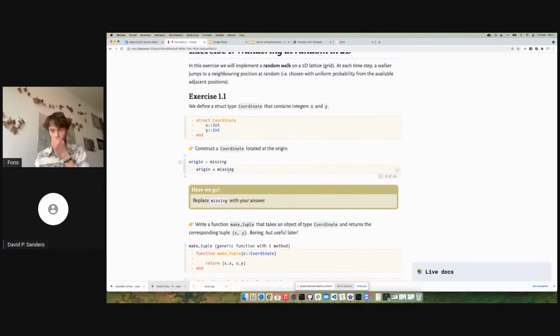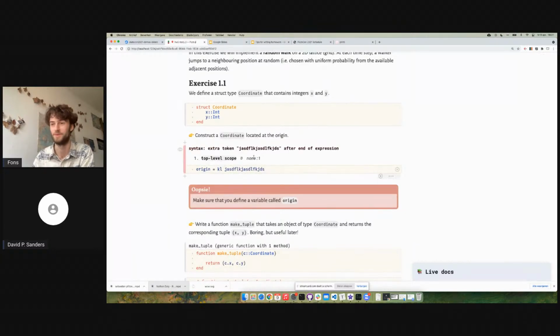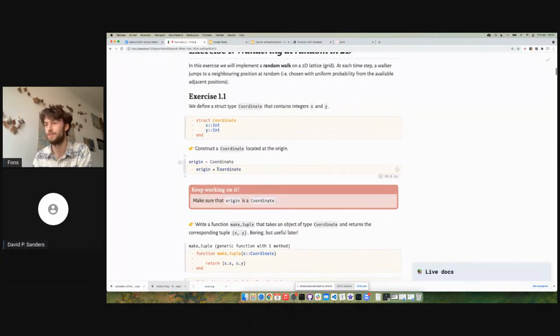So I already have this cell. This is what it looks like when the student opens the homework. It starts out with origin equals missing, and it says, here we go, replace missing with your answer. So you say, I don't know. And now it's going to give me an error. It says, oopsie, make sure that you define a variable called origin. Okay, so I guess let's start with coordinates. It says make sure that origin is a coordinate.